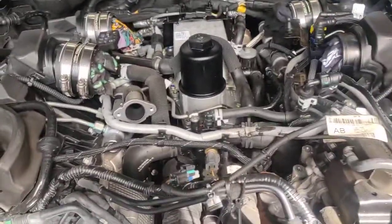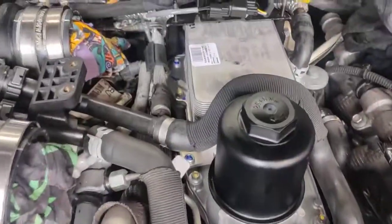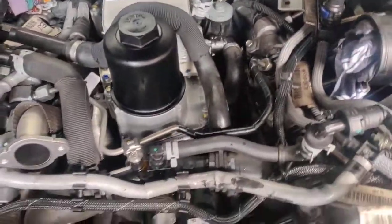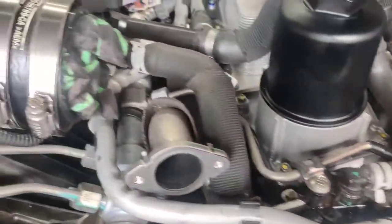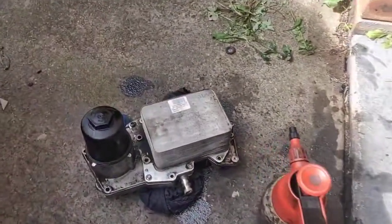Just want to show you what I've done today. Everything's back on now, the oil cooler. That's the brand new oil cooler. Brand new one there. Comes complete, so I'll just finish assembling everything back on. That's the old one there.